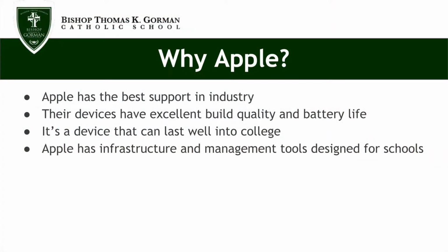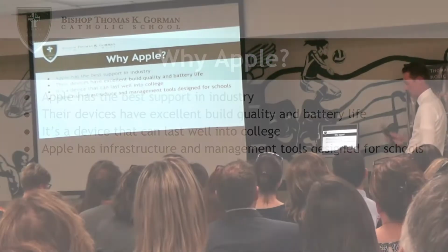So why Apple? Well, Apple has the best support in the industry. Their devices have excellent build quality and battery life. It's a device that can last well into college. And Apple has the infrastructure and management tools designed for schools.